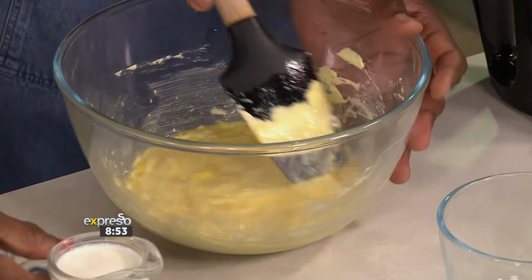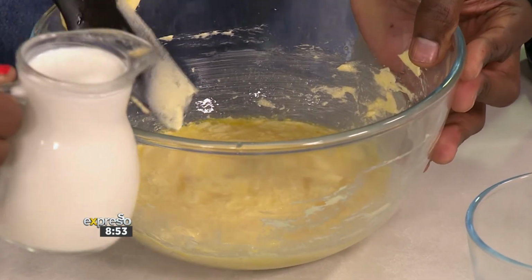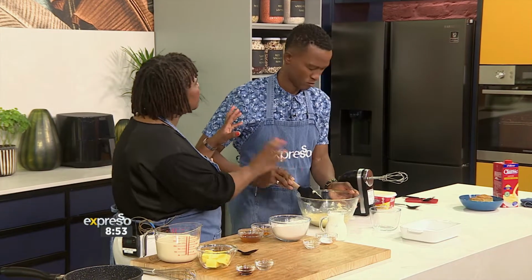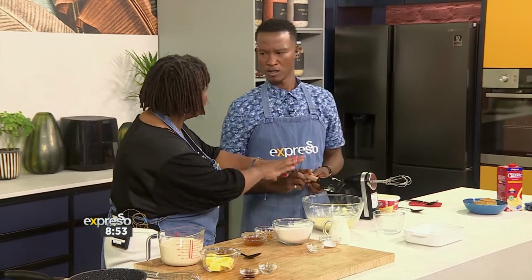So once you've got that basic mixture going, is this where you go in with the hand mixer? Yes, you can go with a hand mixer. You can do it two ways. You can do it with the butter and the sugar.